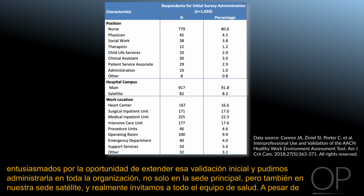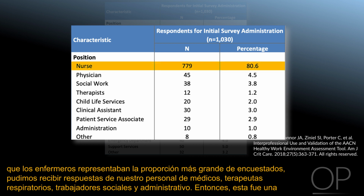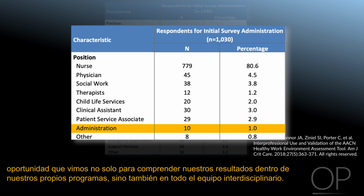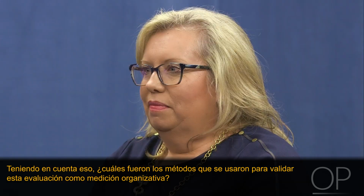And we're able to administer across the organization, not only our main campus, but also our satellite campus, and really invite the whole healthcare team. While nursing was the greatest proportion of respondents, we were able to get physician, respiratory, social work, our administrative workforce. So this was an opportunity that we saw not only to understand our results within our own programs, but across the team. So given that, what were the methods that were used to validate this assessment as an organizational measure?